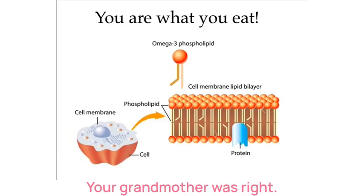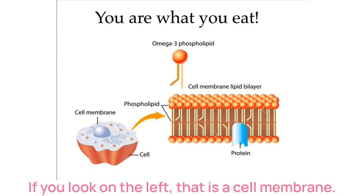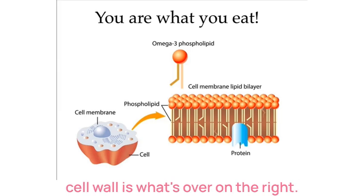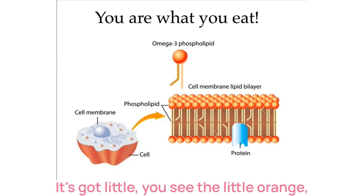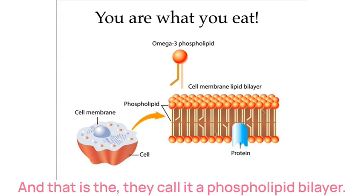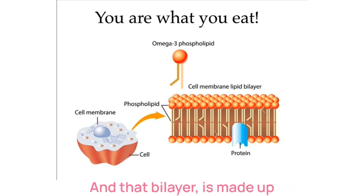Your grandmother was right. This is a little bit of a science geeky slide. If you look on the left, that is a cell membrane. It's just showing the cell, and the cell wall is what's over on the right. You see the little round orange head with two tails. That is a fat, and they call it a phospholipid bilayer, and that is what's around all of our cells. And that bilayer is made up of omega-6 and omega-3 fats.